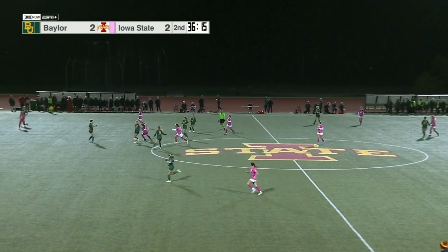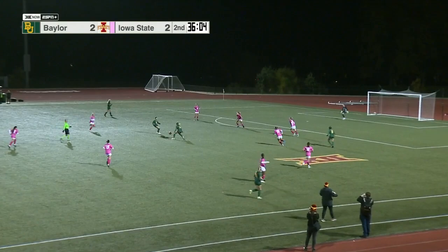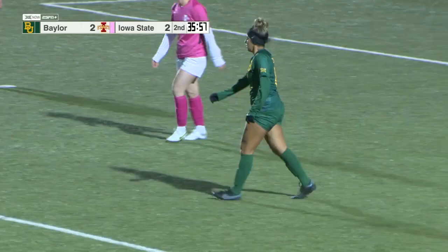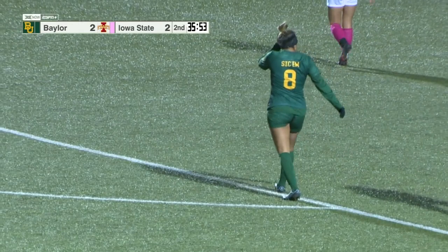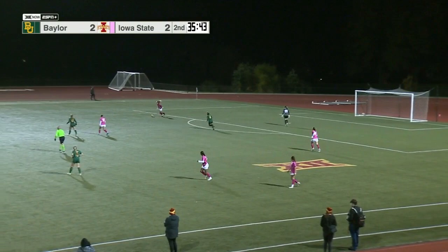And there you saw some of the acrobatics, Jordan Silkowitz. Here comes Baylor. Patterson in the middle. Mueller. Oh, and she had Vargas lurking for that through ball. She did. I would say, though, that Iowa State defense, the back line, was very aware of where they were at and was able to pull the offsides trap. So that's where Vargas was offsides in that position.